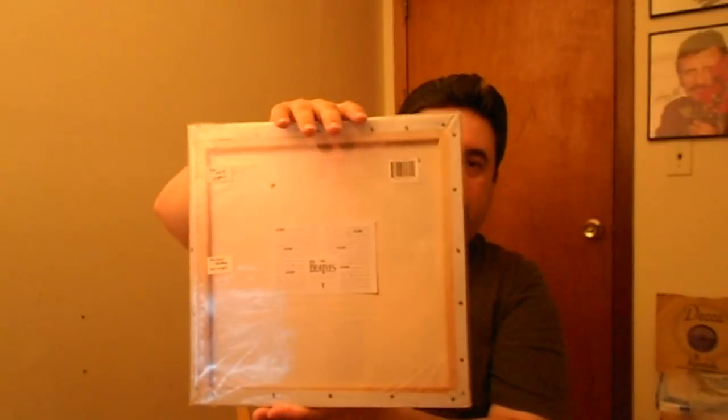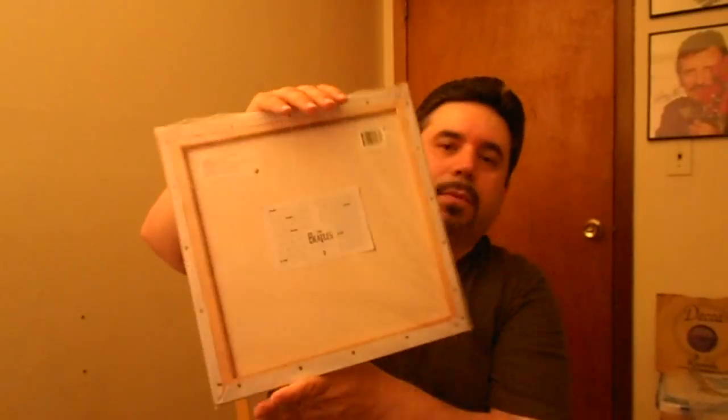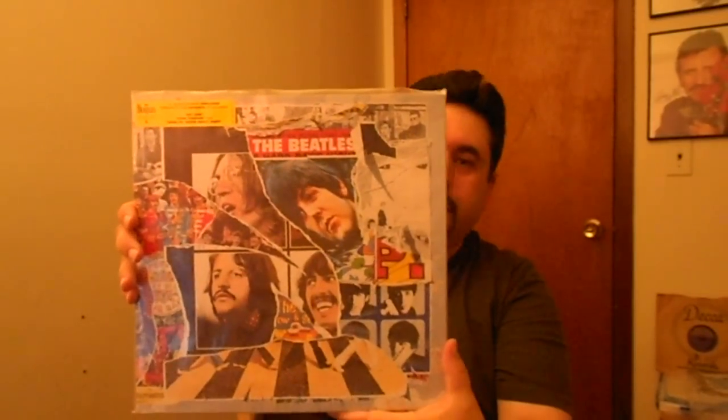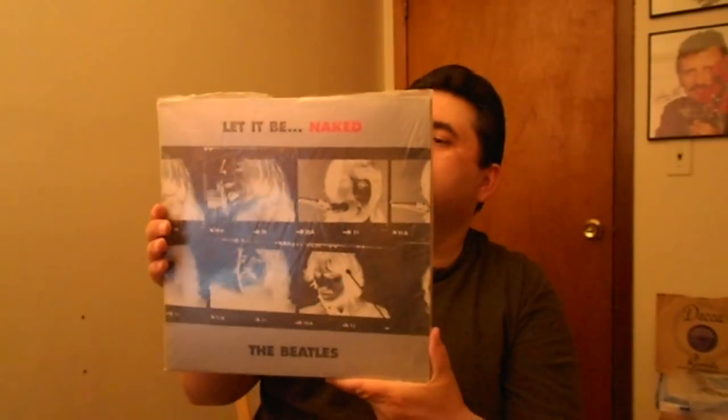This is the first volume of the Beatles Anthology. This is volume 2, Beatles Anthology. And I have volume 3, Beatles Anthology 3. Let It Be... Naked, the stripped down version of the original album as it was intended.